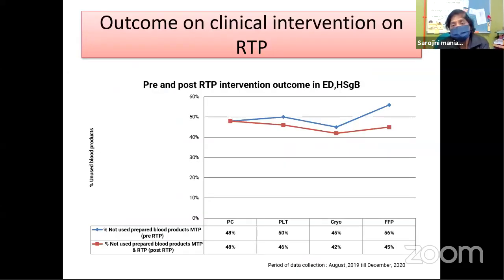So, the outcome of the clinical intervention on RTP. In the earlier lecture, Dr. Ratni has already shown data analysis of pre-RTP and post-RTP intervention, where she mentioned that the data is overall for MTP activated in Hospital Sungai Buloh. This data is only for activation of RTP, pre and post intervention outcome, in ED, Hospital Sungai Buloh.